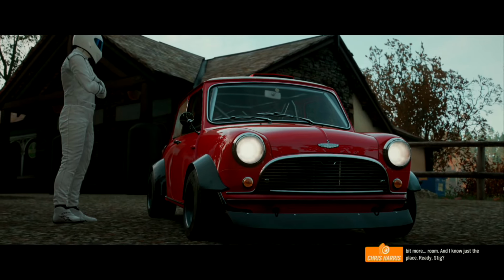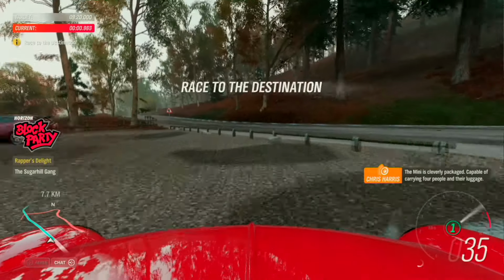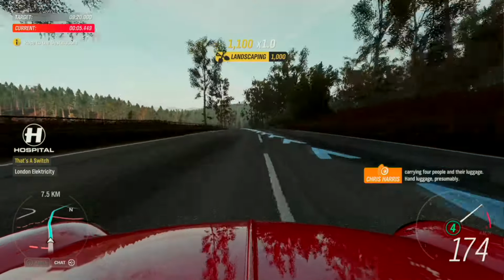Ready, Stig? You need a lot more room with that. The Mini is 1.5 meters wide, cleverly packaged, capable of carrying 4 people and their luggage. Hand luggage, presumably.